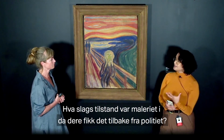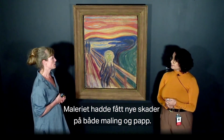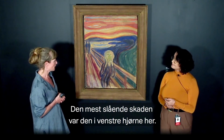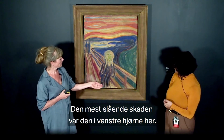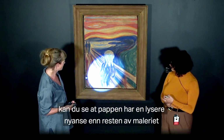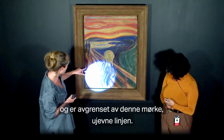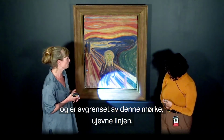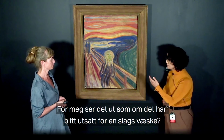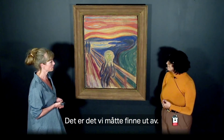And Gry, what sort of condition was the painting in when you received it from the police? Well, the painting had suffered new damages to both the paint and the cardboard. But the most striking damage was the one in the lower left corner here. In this area of the painting, you can see that the cardboard has a lighter hue than the rest of the painting, and it was confined by this dark, uneven tide line. To me, this sort of looks like it's been exposed to some sort of liquid. Yes, you're right. And that is what we had to find out about.